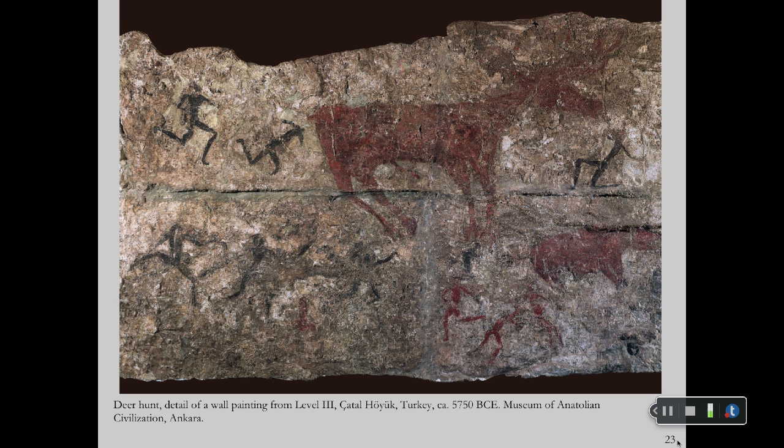Deer Hunt from Çatalhöyük in Turkey shows paintings of individual figures in groups, and is painted on a white plaster background.